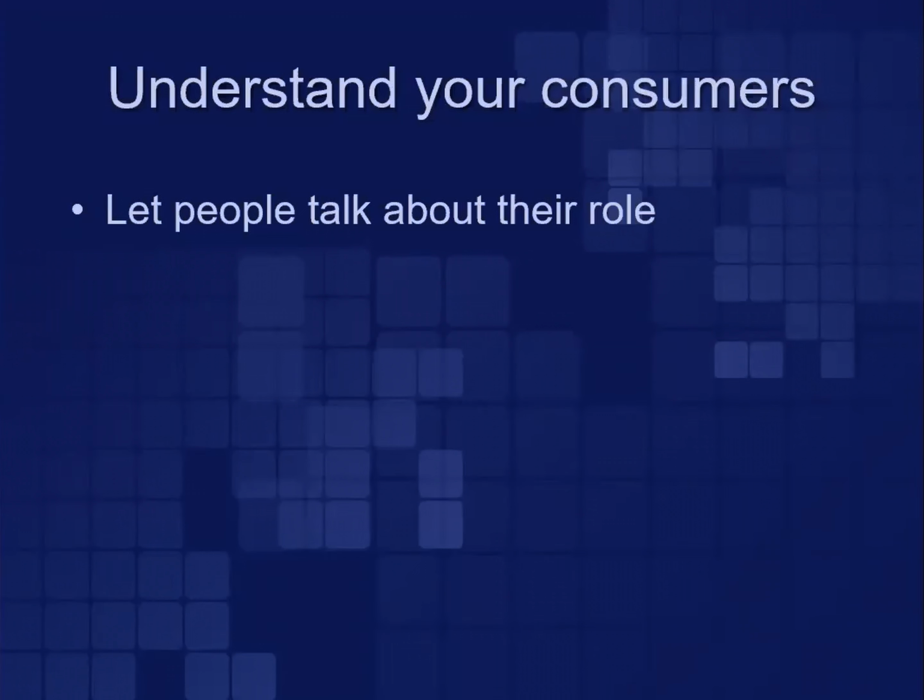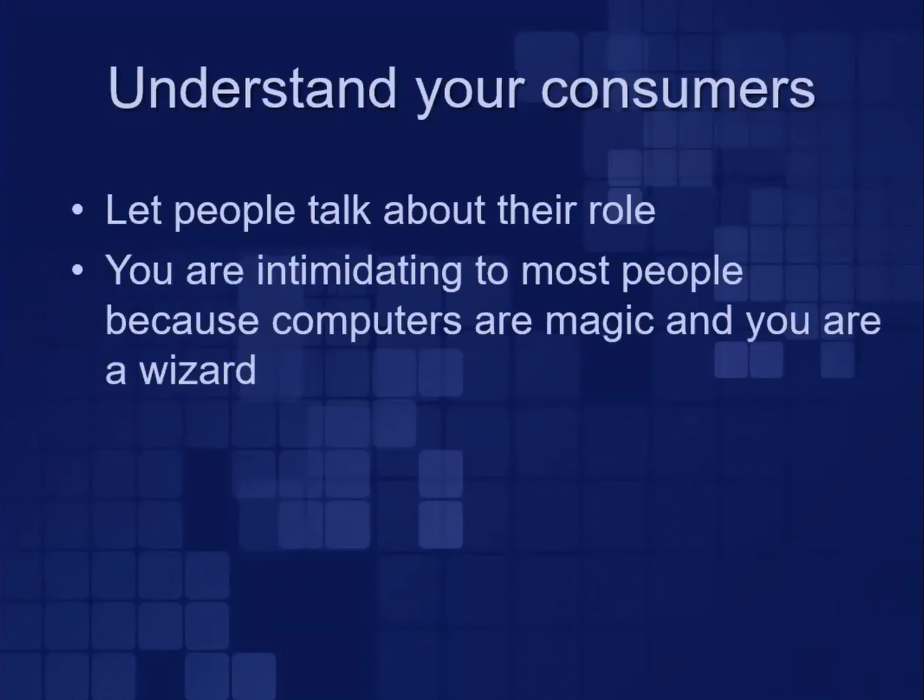Let people talk about their role. Let people talk. It's quite important, because you're quite scary to them. Some more than others, obviously. But people don't really understand computers. Is that still the mindset? I thought that had sort of evaporated away over the years. People don't understand computers. They don't. Anyone who can make a computer do something is still magic. It's a hospital. Everyone's qualified and educated. In what? Even so.